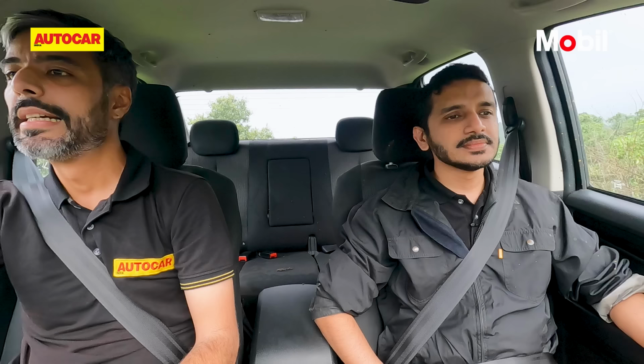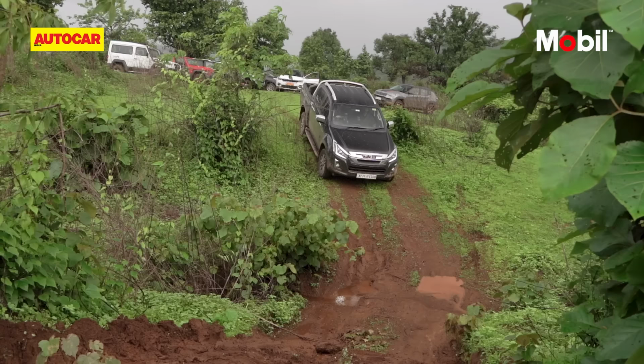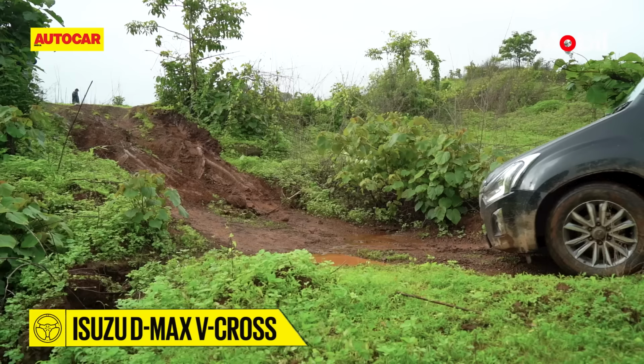So will the hardy but bare bones pickup truck have better luck? And here we go in the Isuzu D-Max V-Cross. Fingers crossed, more ground clearance, more momentum. Let's see.